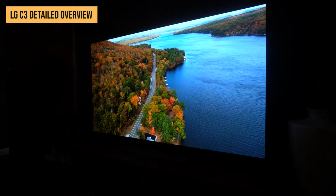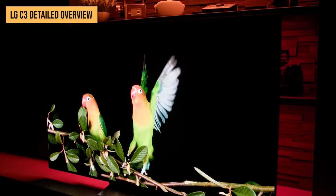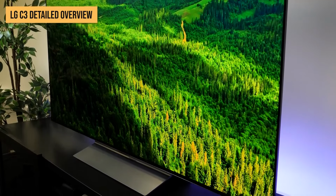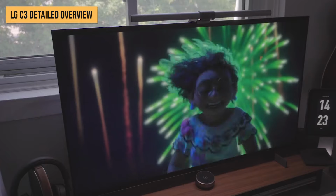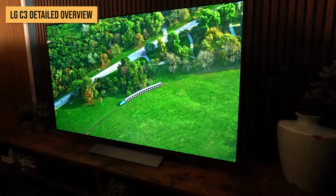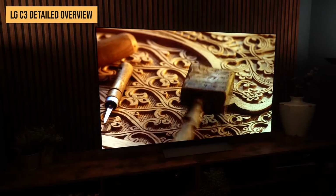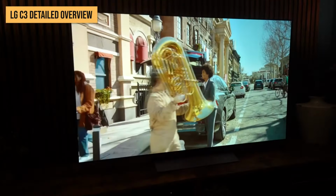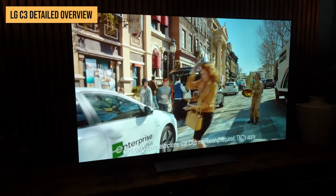But perhaps the most exciting upgrade this year is just how much brighter LG has made the C3 panel. We're talking nearly 30% higher peak brightness compared to the already impressive C2 from last year. For an OLED TV, that's just nuts and a huge step forward when it comes to HDR performance. More brightness means much better contrast and really makes colors pop. So, in person, the C3 is phenomenally vibrant with inky blacks and exquisite detail. Fast motion also looks buttery smooth thanks to the instantaneous pixel response time OLED is known for.